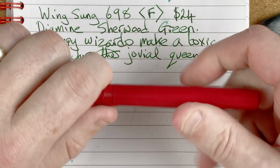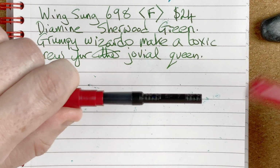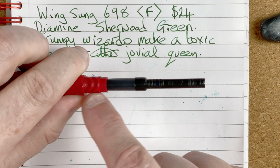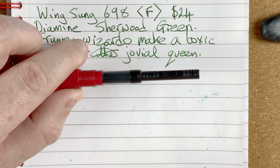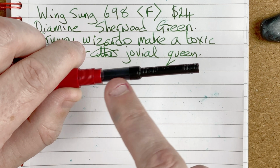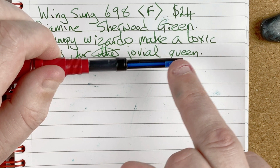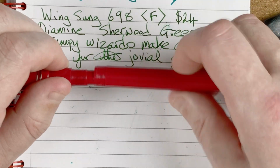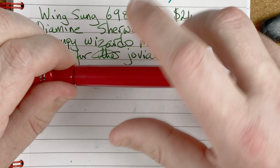If we take this off, we can see this is currently a cartridge converter, but with all these threads, and I would add an O-ring, it could easily be eyedroppered. Now, one of the things that puts me off this converter is that you have to slide that down and then slide it back up. So it's not a screw type converter. Let me pop the pen back together. Loads of threads on this.